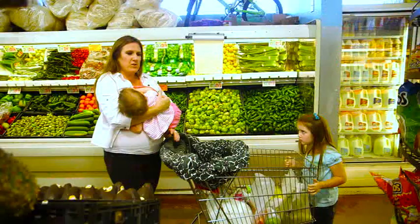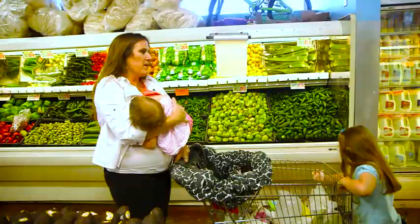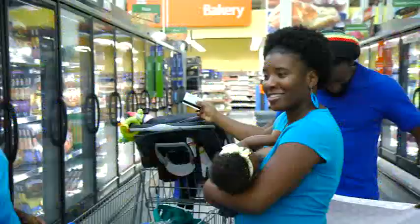I breastfed all four of my children, and they assisted me with that. She's hungry, so I feed her wherever she's hungry and continue to shop. Looking at all this food, we get a little hungry, so.